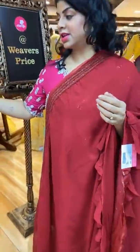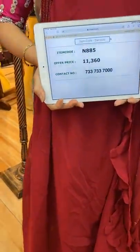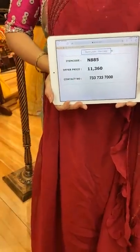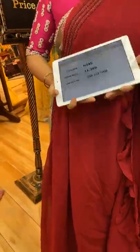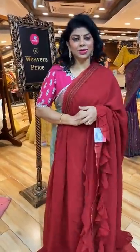And ee saree pricing and details, 11,360. Take a screenshot along with the code N885. Send us on 7337337000. So almost any sarees ki ready made blouses vachai ela ani anukuntunara?